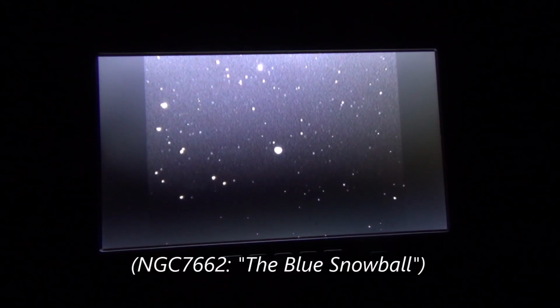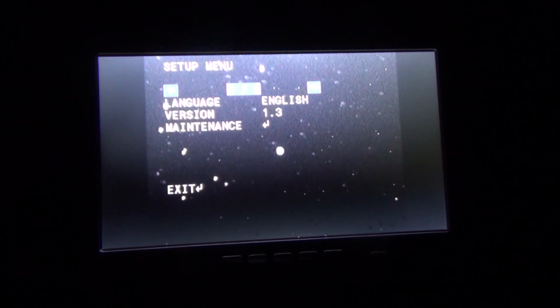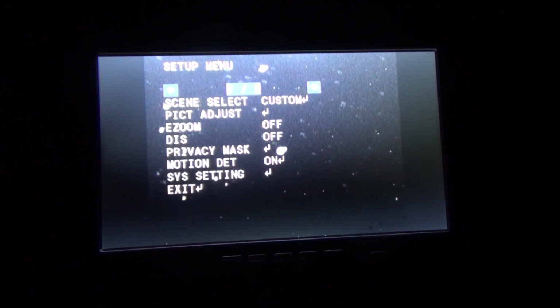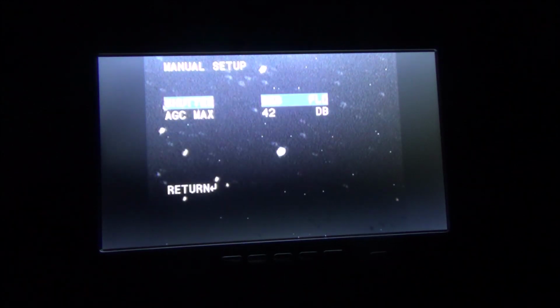NGC 7662 is a planetary in Andromeda. Pretty well known one. I don't remember the name, the epithet that was given to it. It's magnitude 8.6, but smallish, 17 by 14 arc seconds. Central star is magnitude 14, 6,400 light years distant. And this is a good reason to have gotten an early start. It's at plus 42.5 degrees. What I really should do on this one is run the settings down to see if we can actually image this one reasonably well. It's way too bright, that setting.